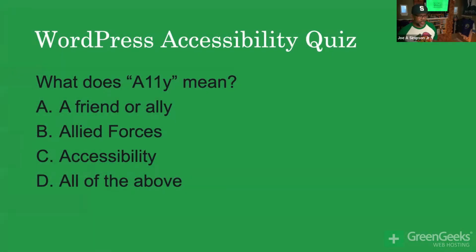During my presentation, I'll take a couple of breaks so we can do a little bit of interactivity. Here's our first quiz. In the chat, what does A11Y mean? Does it mean A, a friend or an ally? B, allied forces? C, accessibility, or D, all of the above? So take a moment, put it in the chat, and we'll take a look at that.